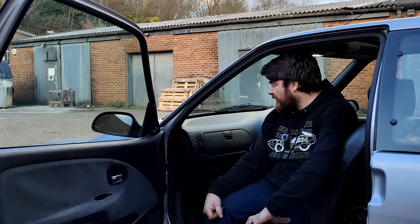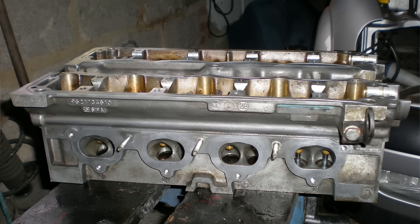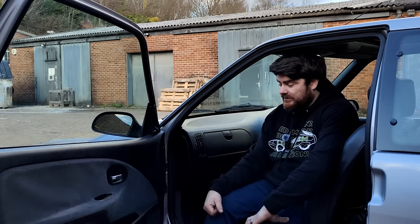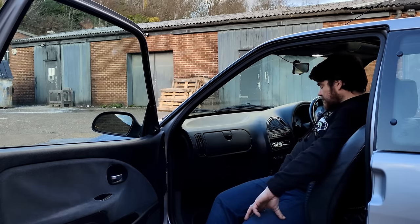Did I clean any of them? No. I bought all these parts. I whipped the head off. I took all the bent valves out. I saw the dents in the pistons and thought, meh. I put the valves in. I didn't lap them in. I threw it back together. Absolutely threw it back together. It should have been awful, but I was really low on time. And now, that engine is the engine this car has.